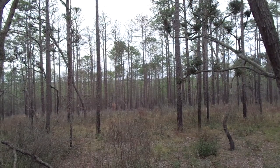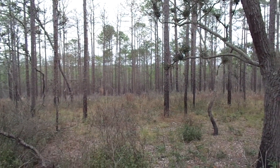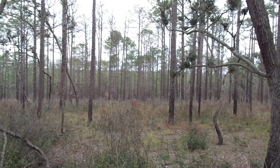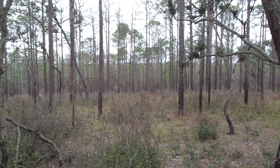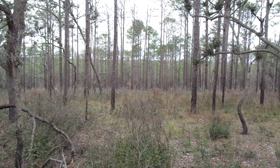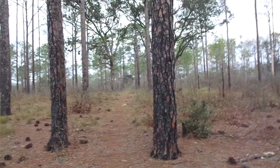I'm at the top of the sandhill, and kind of cool. You can see how, if it comes out on the film, the drop that we were in, and then in the distance, the tree line, the pines again. But we are about level with the 100-foot trees in the distance, and the green contrasts really well with all the other vegetation which hasn't grown leaves yet or bloomed yet, as we're in early spring.